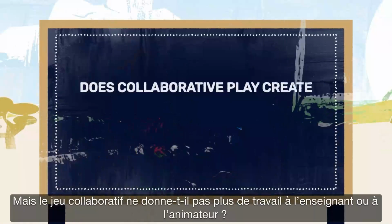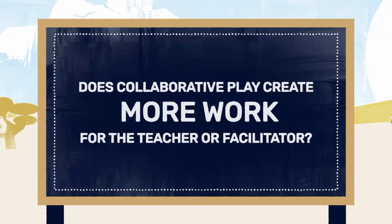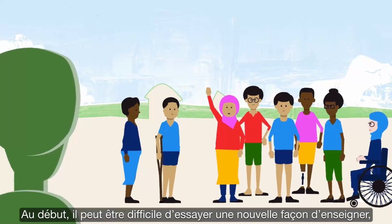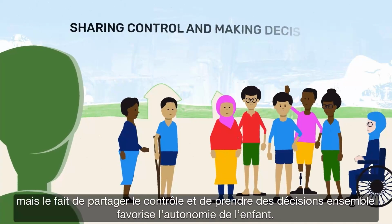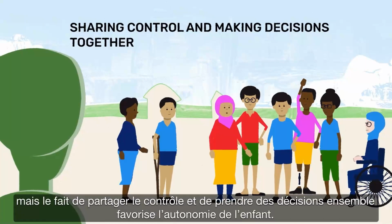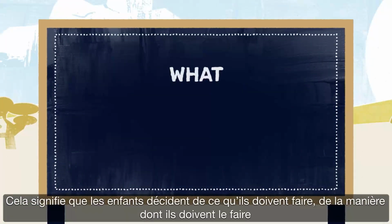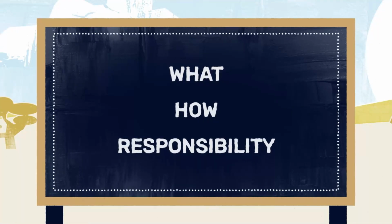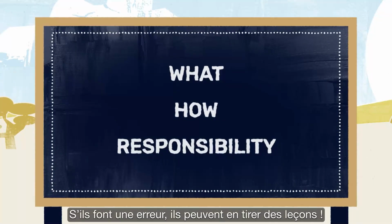But does collaborative play create more work for the teacher or facilitator? At first, it can be challenging to try a new way of teaching, but sharing control and making decisions together promotes child agency. Having agency means children decide what to do, how to do it, and take responsibility for actions. If they make a mistake, they can learn from it.